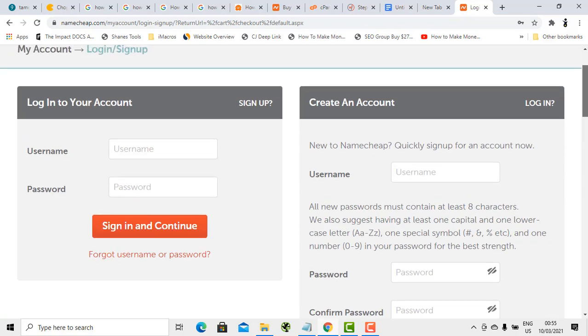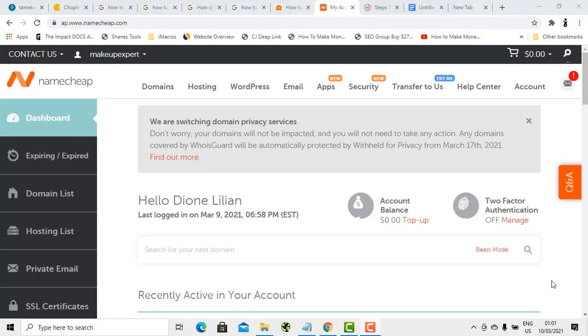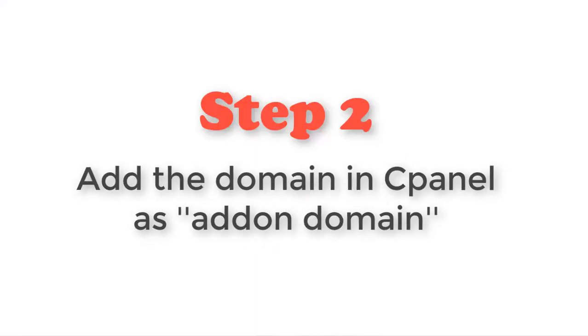The rest of the process is very easy. You just need to enter your credit card information and you come and join me so that we continue. So step number 2 is to add the domain that you just bought as an add-on domain in your Cpanel.